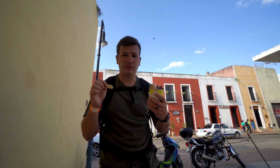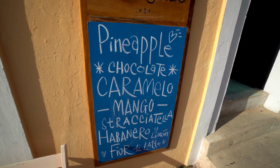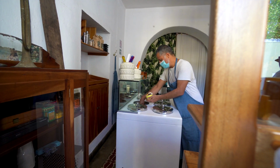We stopped off at this place called Wabi Gelato. They had like 6 or 7 flavors. They had stracciatella. I really wanted stracciatella, but they're out. The heat is hot and the gelato is cold.